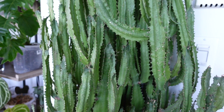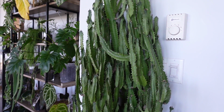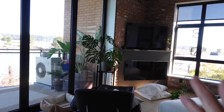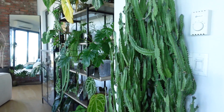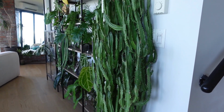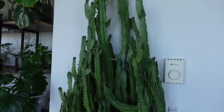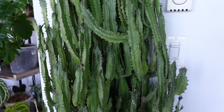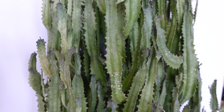I almost sold it, and luckily my friends talked me out of it. And it was mostly because I felt like I didn't have the perfect space for it. I used to have it over there and it just looked kind of weird, and then I had it in my bedroom and it was still kind of weird, but now I feel like it's found its place here, and I was worried about the light situation, but so far, so good. Yeah, if you can get your hands on one of these, this is just a really, really fun succulent to have. And it's not a cactus. This is a succulent. It's a euphorbia, so it looks like a cactus, but it's not.